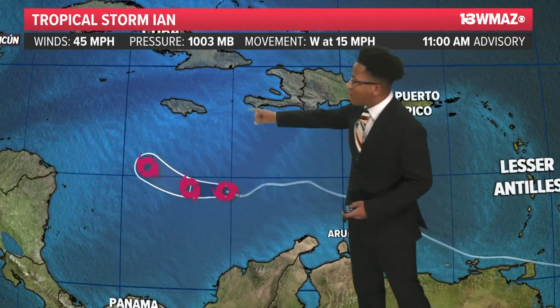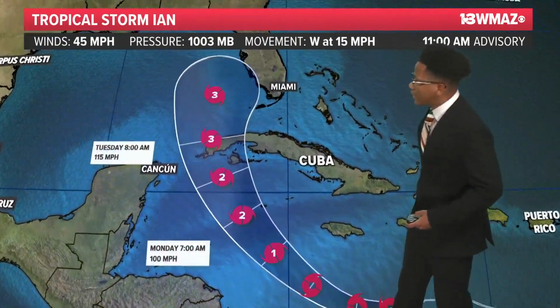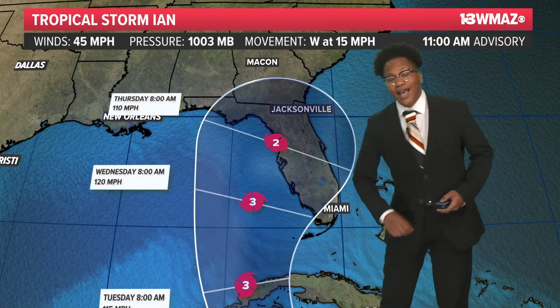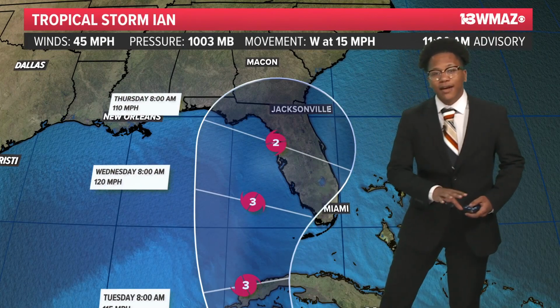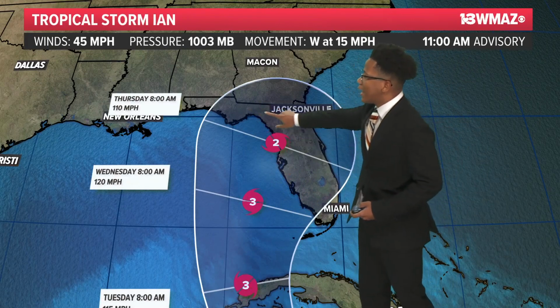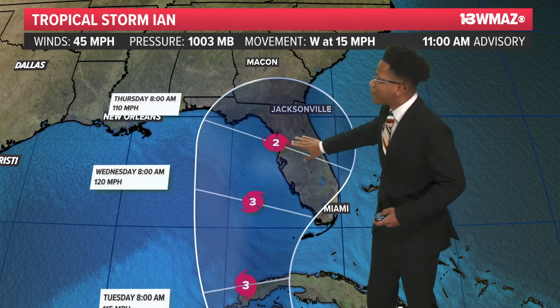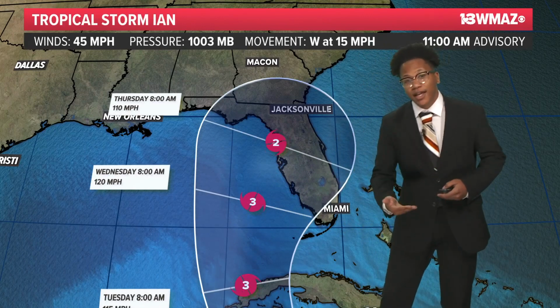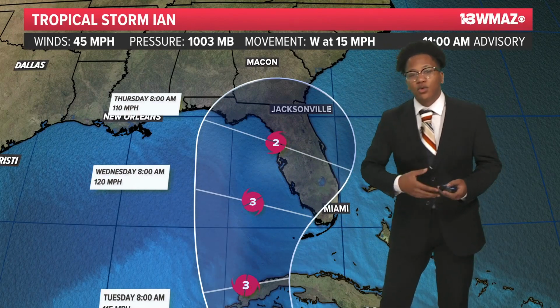Like I said, the winds are already at 45 miles per hour as we get into Sunday, Tuesday, 8 a.m. Like I said, it'll be a Category 3 hurricane when it makes landfall in Cuba. As we head into Wednesday, 8 a.m. and Thursday, 8 a.m., it will be dropped significantly to a Category 2 hurricane because it will make landfall and won't be interacting with the warm waters.